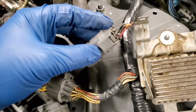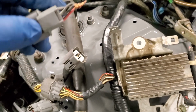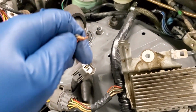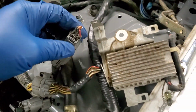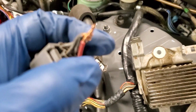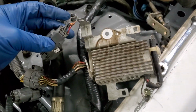So you can plug it right into that, and I'll put a little bit of solder there and some heat shrink, and then I use some electrical tape on top of it just to make sure that it's really isolated. All that does is tie all of your injector wires to one common hot, which is this red right here, and that'll put fire to all the injectors without the resistor box. So I'm gonna go ahead and get this done and get that plugged in.